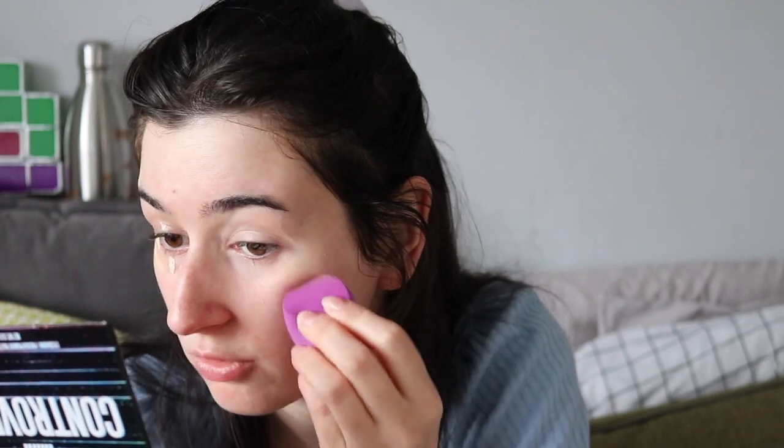I'm not even gonna get the spots on my head. I'm just gonna take a sponge and blend that in. I do tend to drag it down a little bit, like the primer, just because it's there, so I might as well drag it down a little bit.